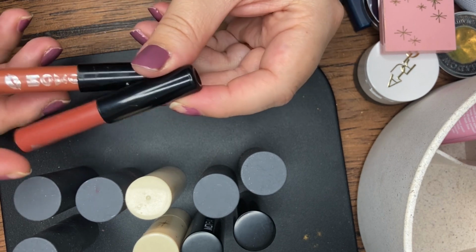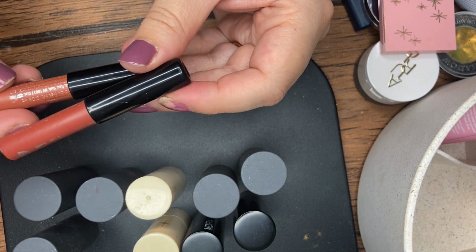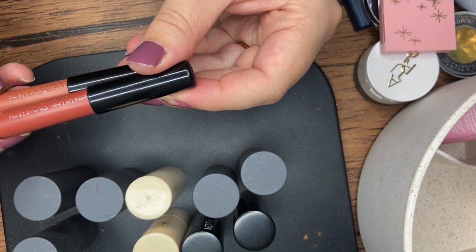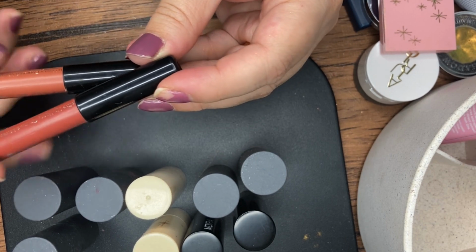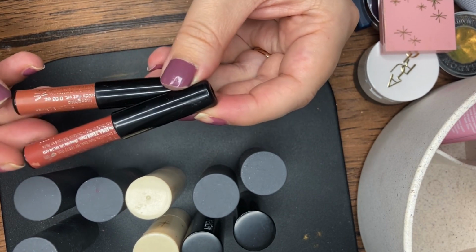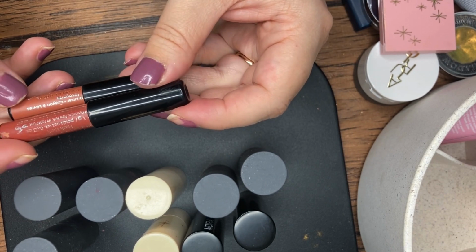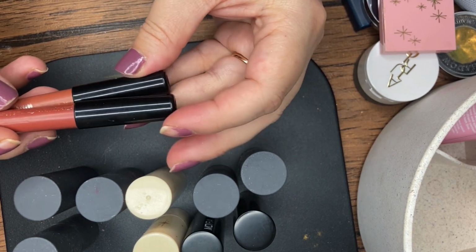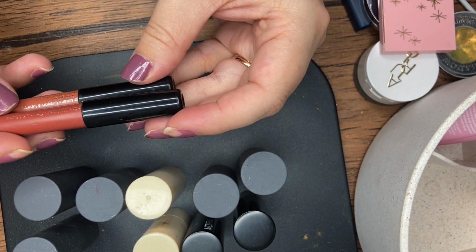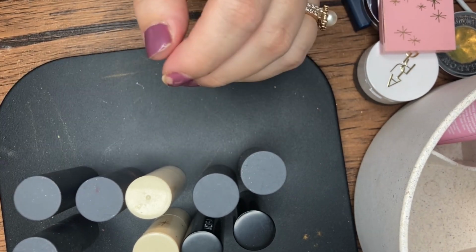They're supposed to be plumping, but even when I used them brand new, they didn't seem to have that effect on me. And I actually can't use them. It came in a set with a bunch of plumping lip glosses. I was using them for a while, but then I noticed they were irritating my lips. So a lot of them are gone, or I decluttered them to family and friends.